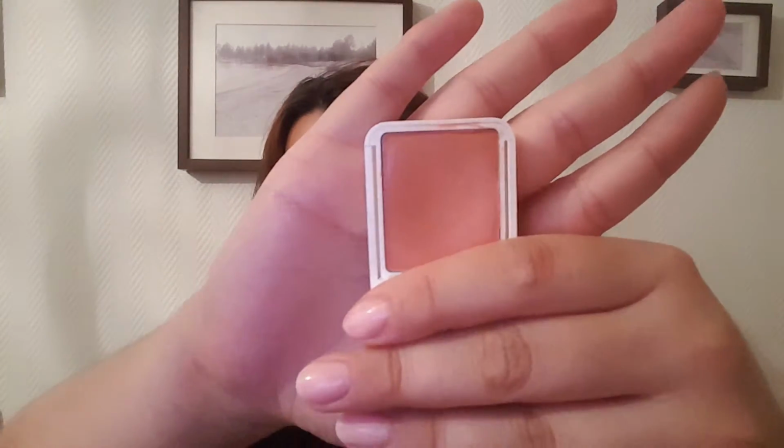I have an additional blush that I want to work on, which I have been working on for a while now, and this one is from Une, which is a natural, organic, vegan, non-testing on animals and stuff like that brand, I think. Or don't quote me on vegan, but not testing on animals and stuff like that, definitely. And this one is B04, and this is what that one looks like.